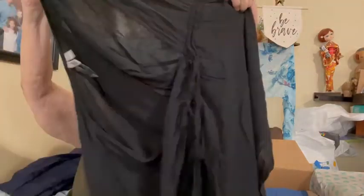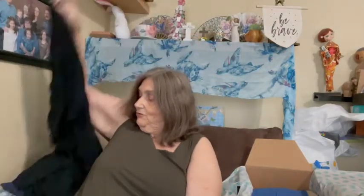Oh, it's a swimsuit cover-up. Okay, I can see that then. Original price $36, cost $19.99. I wouldn't wear this as a swimsuit cover up, but I don't know. I'm not even sure I'll try that one on.